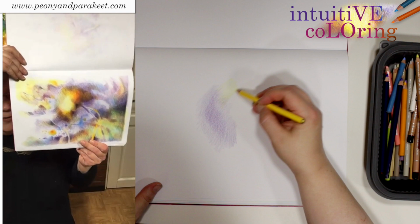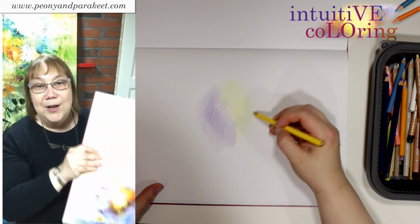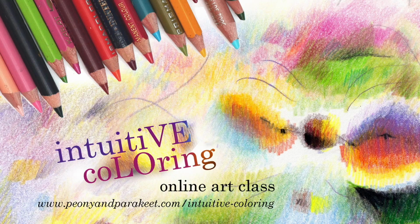So in Intuitive Coloring, for example in this piece, the first project of the class, we really paint by coloring, paint with pencils. We don't use any outlines, and we aim for soft shapes and all the softness and gentleness that painting has.